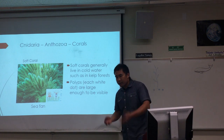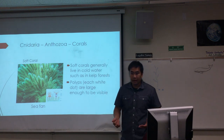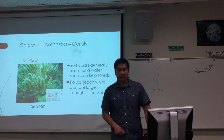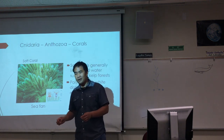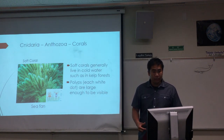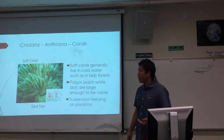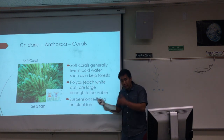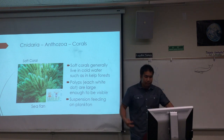So what I mean by they're usable is the way that the sea fan or the soft coral gets its food is using its polyps. So how do you use your polyps to catch food? Basically, but not filtered, it's not a net. What's the other term I'm looking for? Suspension. Remember how sea anemones get their food? Suspension feeding. So it turns out soft corals use their polyps to do suspension feeding on the plankton. Sound good? All right. So they eat plankton.